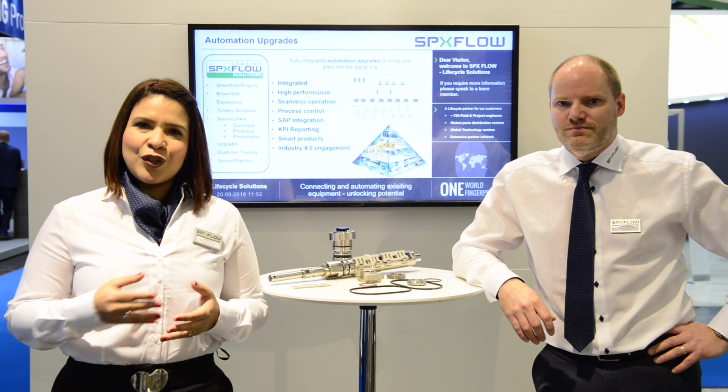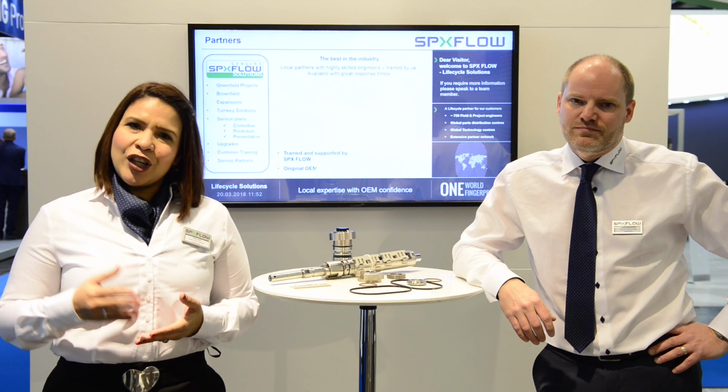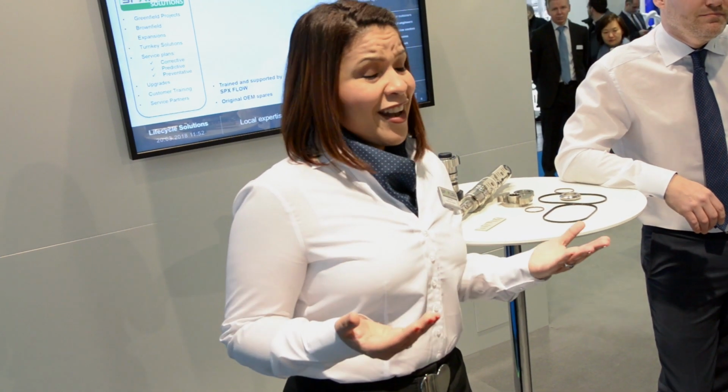Today in SPX FLOW, we're redefining lifecycle solutions, and we're doing that by integrating services throughout the life cycle of a product, a plant, an asset. We're engaging early with our customers to understand what is driving their life cycle goals and needs. A project doesn't finish at the moment that we commission it, neither does it start in the moment that we develop a maintenance plan for them.